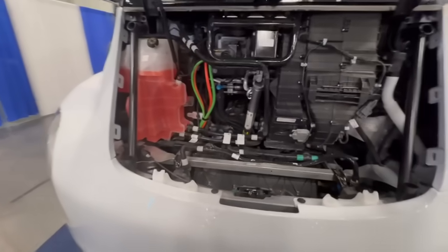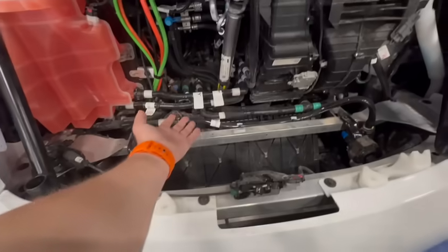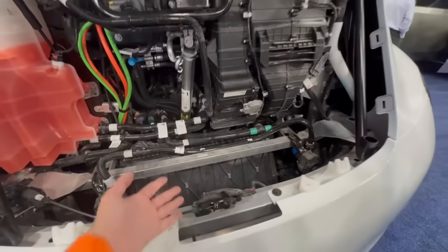Just front trunk things over here. Front trunk? What front trunk? You can fit things here. Yeah, that's true. Just put some charging cables, bring your Level 1 EVSE.